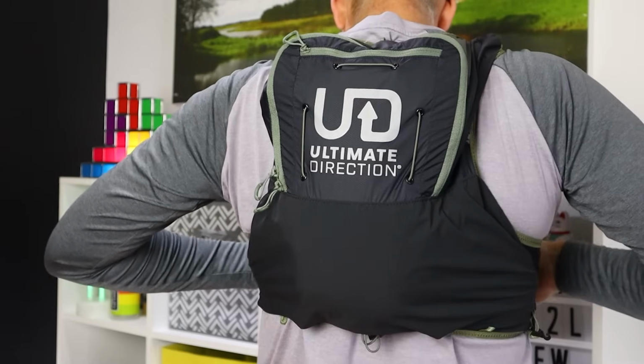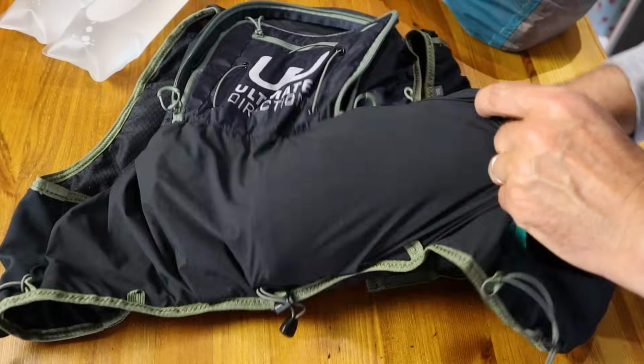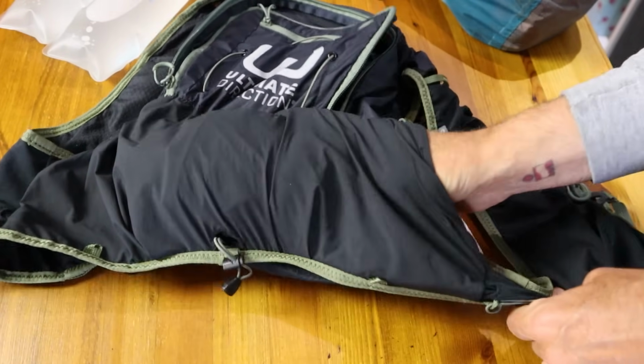Turning the vest around, and on the back we see quite a few big changes here, and I would say probably the biggest one is the addition of this sort of kangaroo pouch style stuff pocket that runs all the way along the base of the back.